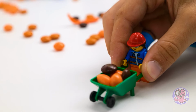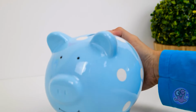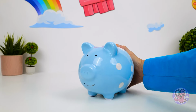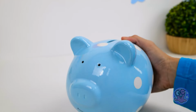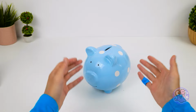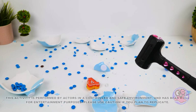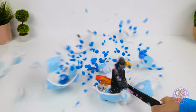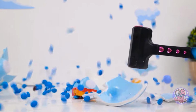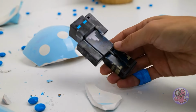It's time to inspect a new piggy bank. I like this blue piggy. Especially these little ears. Okay, we need to know what's inside it. Oh, look! We've found someone.